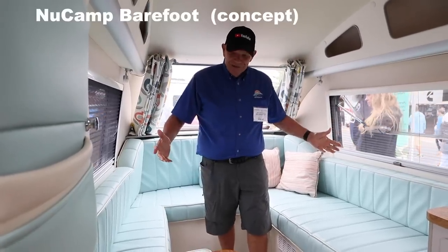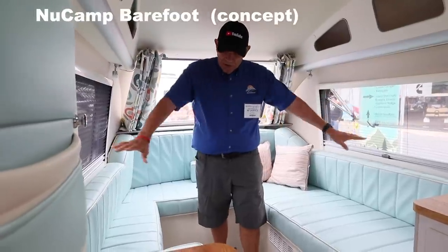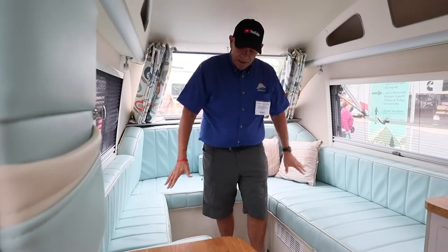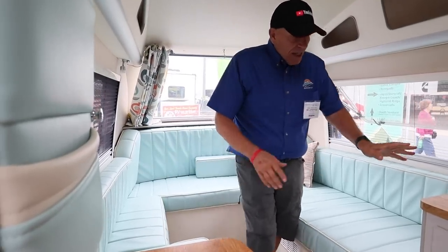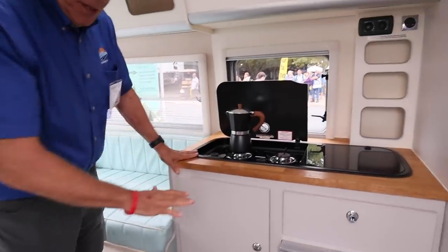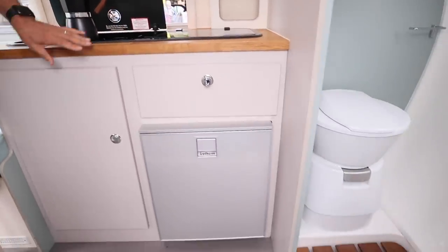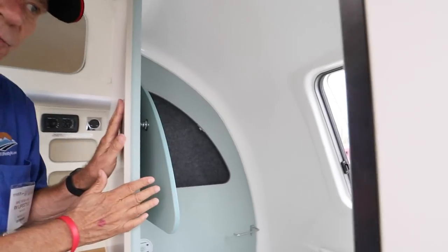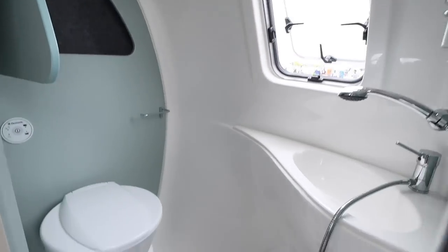So this little teardrop is more room than you'd think. So this little lounge area is really nice. You can set up a table here, but it makes into a really nice bed. You've got a cooktop, and you got a little refrigerator. And for a teardrop, I've never seen this. You even have a bathroom complete with a shower.